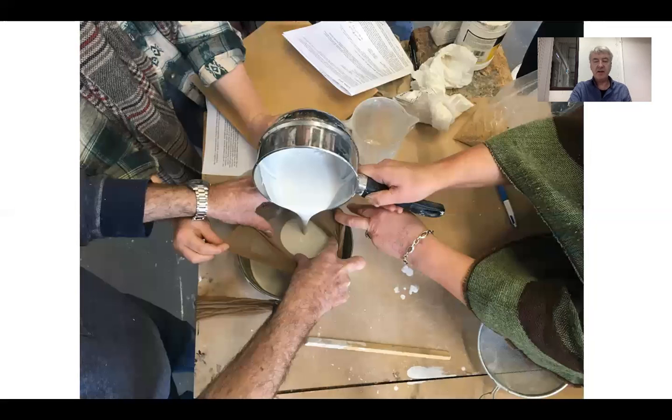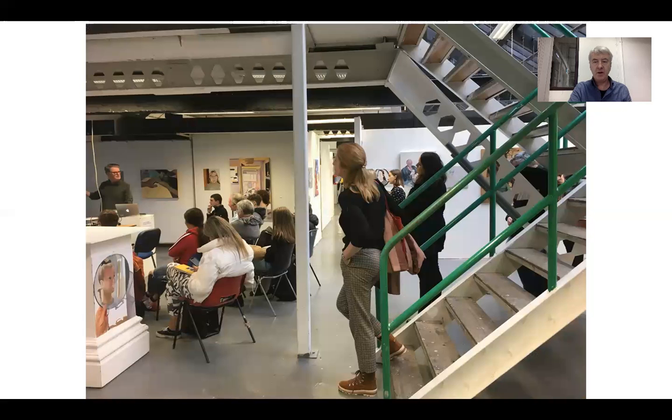And here everybody is helping out with the final part of that process, which is the sieving of the gesso through actually a pair of tights in order to get the correct emulsified outcome that is suitable for application to the surface of a board or another similarly made rigid surface for painting. So a lot taking place here.